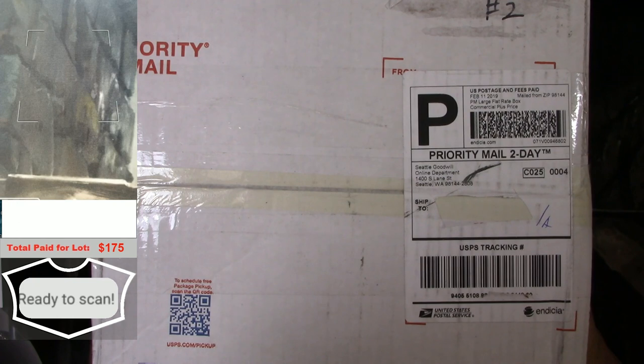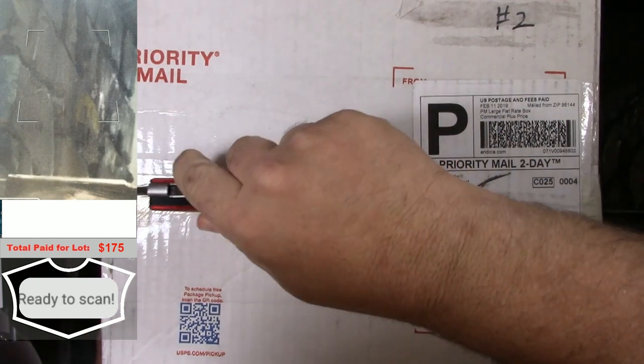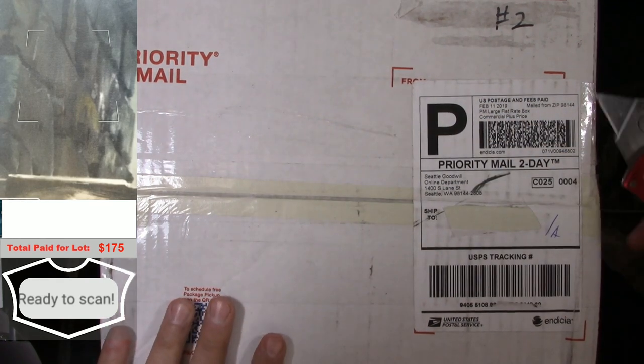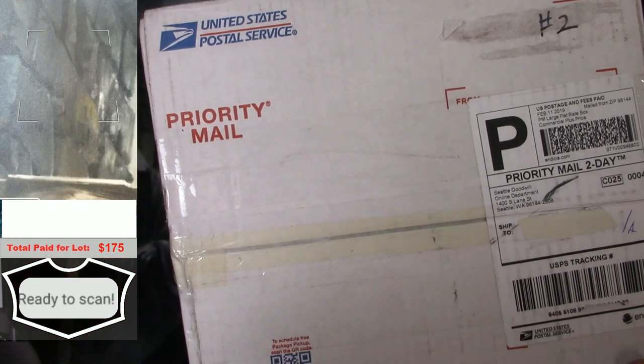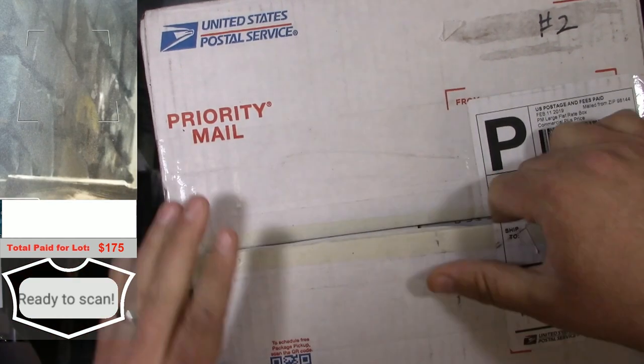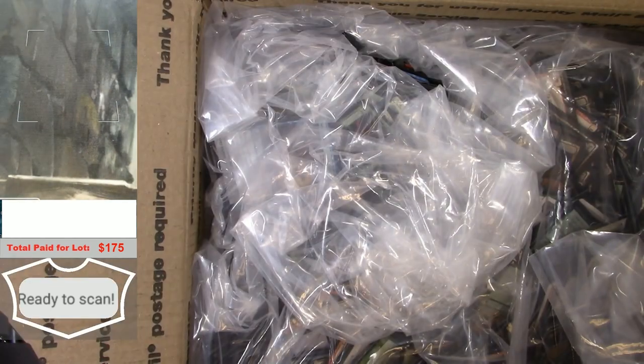From the Seattle Goodwill, another flat rate box. How you guys doing today? It's cold out there. Well, I'm glad to be inside messing around with this stuff.